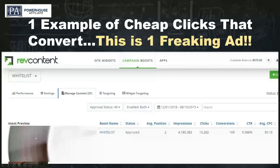So you can see that these ads work on Rev Content. This is the native ads network. Now I've got 21 ads in this particular campaign. This one was just at the top of the list. 18 cents and I'm second position. This is a bidding network, so you set a bid, and if you're in first position, you pay a little more. Second position is still an extremely good position. People are seeing my ad. In fact, 4 million people saw my ad, and 15,000 of those people clicked through.